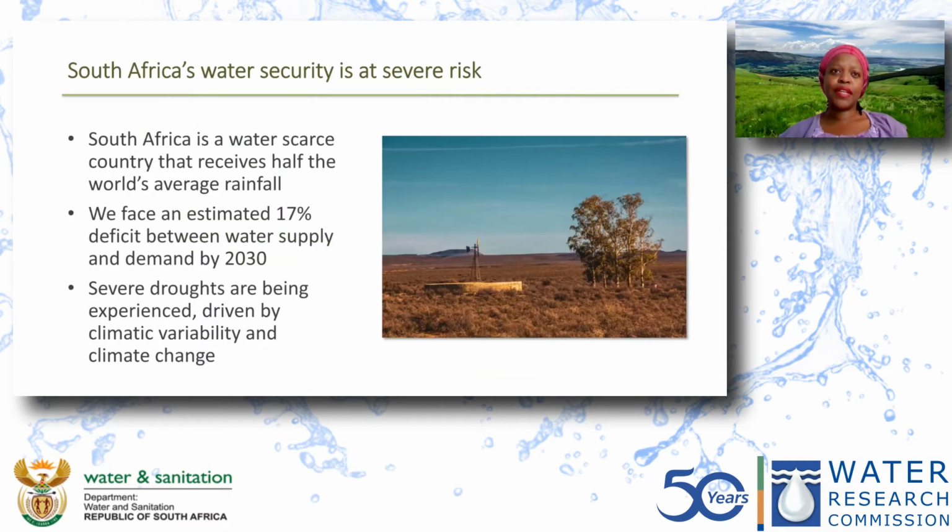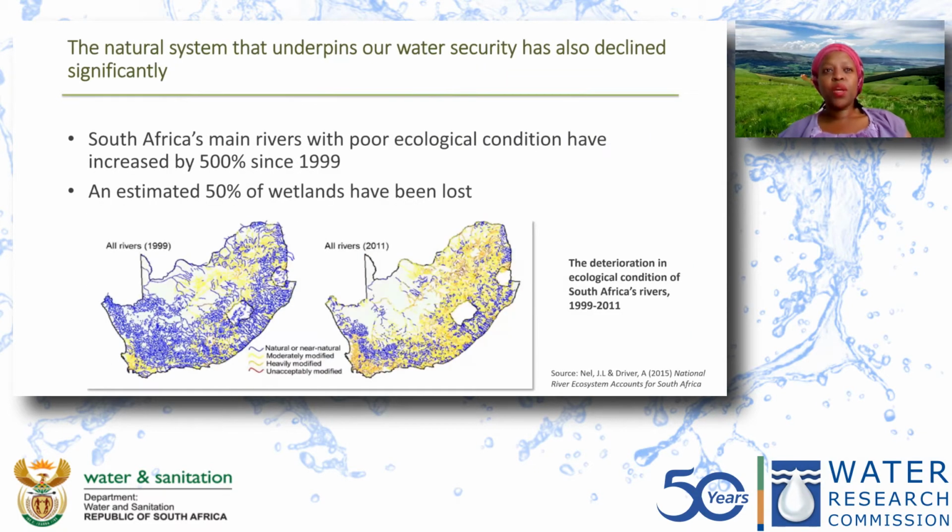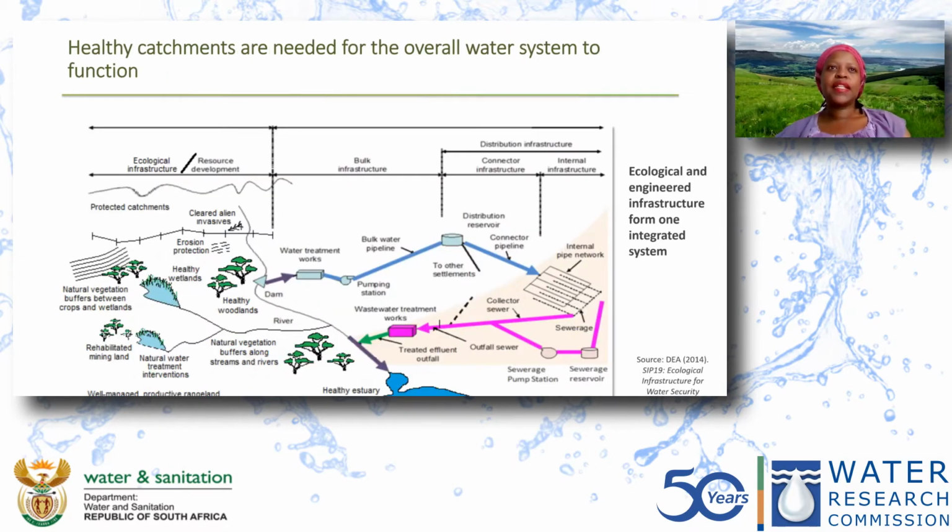As we all know, South Africa is a very water scarce country. We do have a deficit in terms of water supply, and by 2030, that deficit is estimated to be about 17%. We also have severe droughts that are being experienced, and this is driven by climate variability and climate change. And on top of that, our main rivers in the country are in a very poor condition. And so are our wetlands, and our wetlands are being lost at an alarming rate, which is about 50%.